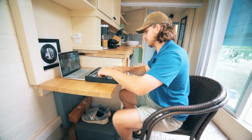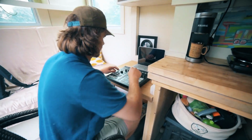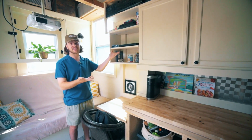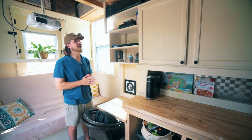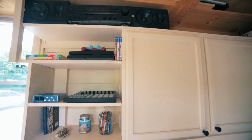So over here we've got our workstation / entertainment area. That was something that was really important to me. I'm a big gamer, big into TV, and also big into music. So I've got my drum pad right here. I've got PlayStation 4 right here. Got my stereo up here. That was very important. I couldn't leave that behind.